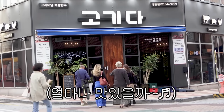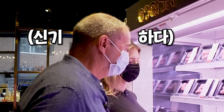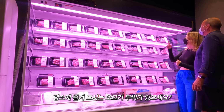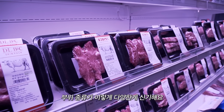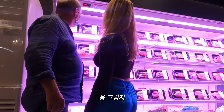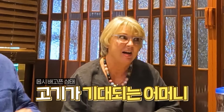Look at this menu. I know. 안녕하세요. This is all the hanu that they serve. So is there a particular cut of beef that you usually like to eat? Yeah, like ribeye or sirloin. So interesting. There's so many different cuts. You said you like ribs. What's this one like? These are steaks here. I'm really hungry. So am I. I'm really excited and very hungry.